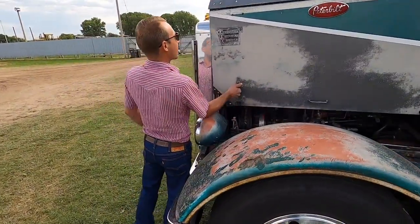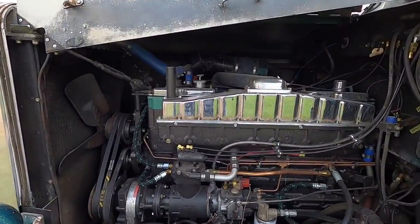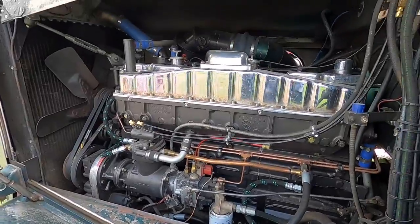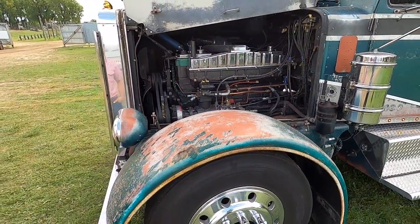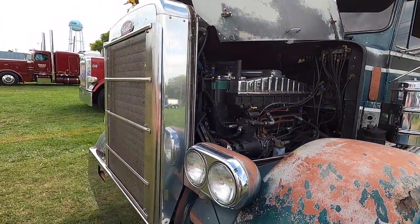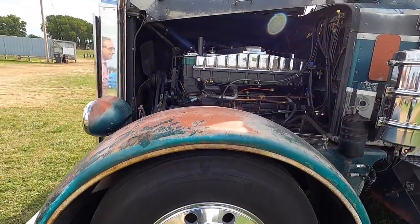Pretty nice old stuff. Absolutely. Oh, that's beautiful. Look at that. A little bit dirty or whatever, but yeah. Hey, it's a working truck, so it's supposed to be dirty. Yeah. I mean, all the stuff works as it should. Still got the shutters and all and the radiator. Wow. It definitely is something.